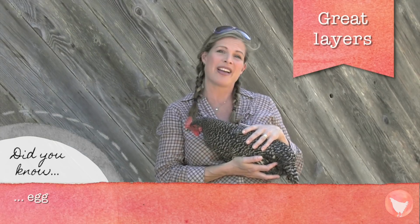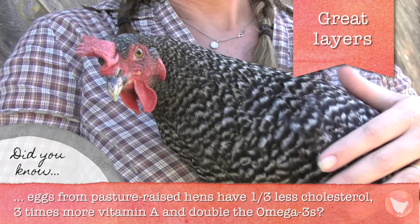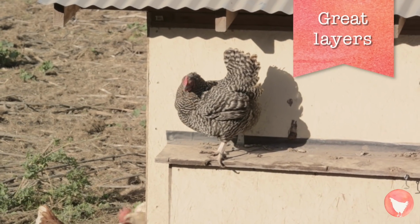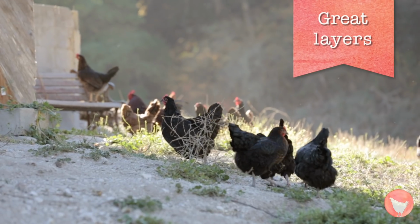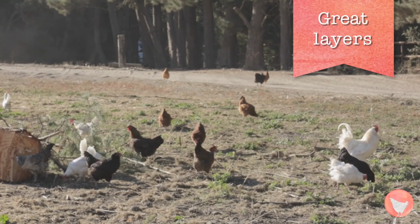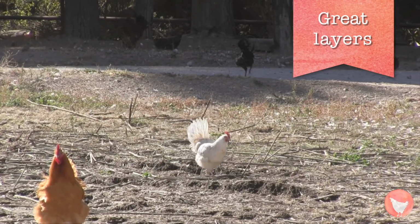This is a barred rock. They lay about 150 eggs per year, and they're docile, so they make good pets, and they like to free range and can just kind of peck around without ruining too much of your garden. Also in this category of exceptional layers, we have the Rhode Island Reds, Australorps, Sex Links, and Leghorns. Leghorns are as common as the day is long, and those are the ones that you'll actually see in the small crates, so set them free.